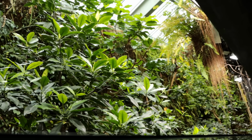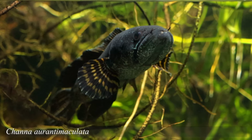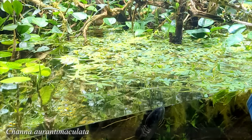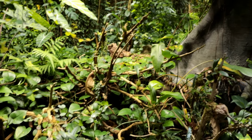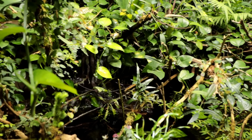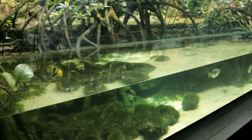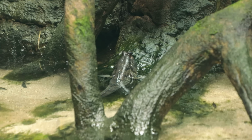The best part of this section was without a doubt the big paludarium style enclosure, where one part was for a single stunning looking snakehead. And the other section was for brackish water species, including mangrove, mud skippers, some monos, and this enclosure also had a tide system which raised and lowered the water level, which was a cool feature.